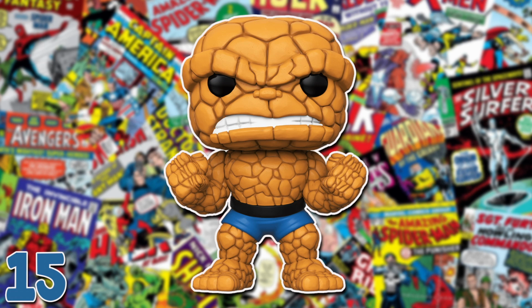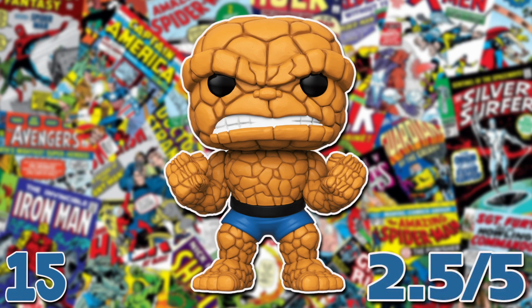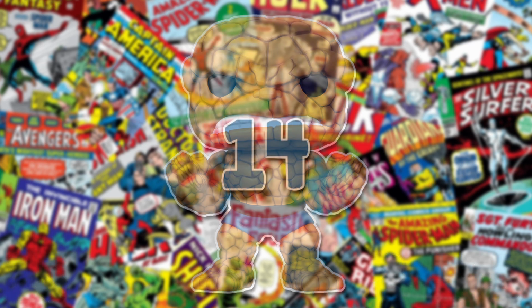And with this one being a Target exclusive and me being in Canada, it's a little bit more difficult to get. There is a chance it'll come to Toys R Us in Canada, but the thing is, I'm just not super interested in this one. So for this Pop, I'm going to be giving it a score of 2.5 out of 5, and now let's move on to number 14.